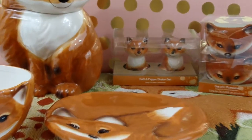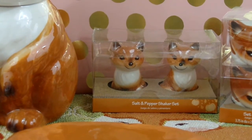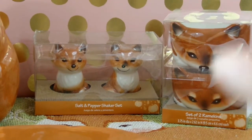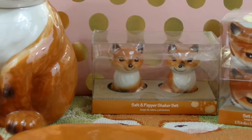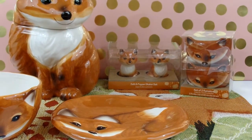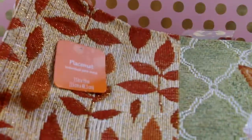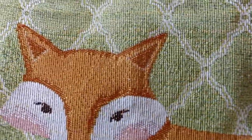And then to set out on my harvesty table, I got this really cute salt and pepper shaker set. And this set of two little fox ramekins right here. Just like little fox bowls. Again, probably I won't be baking in them or cooking in them, but I thought it would be a fun thing to have to set out little snacks or treats or condiments or anything like that. And then to set all of these cute fox things on, I got a couple of these really cute fox placemats. It's just a really pretty, sparkly, nicely designed placemat.